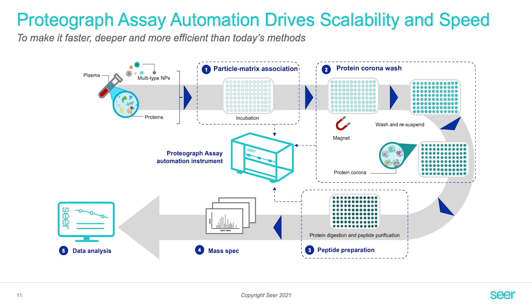The Proteograph workflow is scalable and fast. If you were to start a run in the morning, for example, you would simply load the Proteograph automation instrument with consumables and your plasma samples. Next, close the automation instrument lid and press Start, beginning the automated protocol, which will run over the next 6.5 hours. During the protocol, the instrument will divide each of the samples into 5 different aliquots, adding 1 of 5 nanoparticles to each aliquot. Each of our proprietary nanoparticles will produce a very specific and reproducible protein corona from the proteins contained within the sample, selected by that particle's properties.